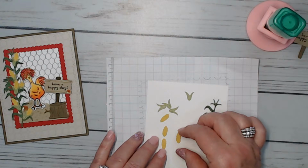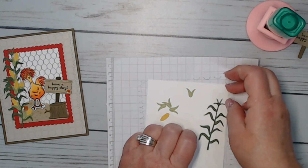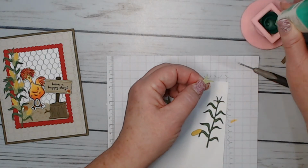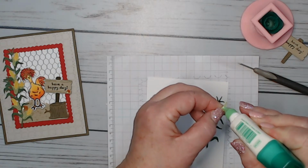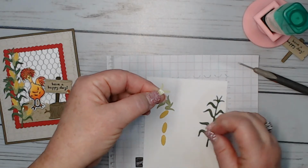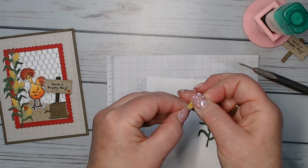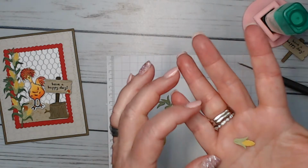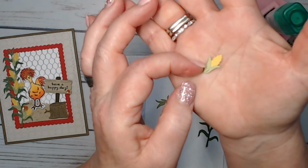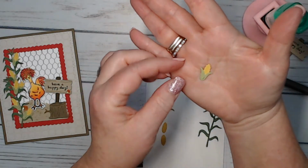So this is what I did. I used my liquid glue. I took one of my green little husks here and I added a little bit of glue. And you know how our glue is, you just need a little bit. So just like that. And then take your corn, the pointy side is going to be up. I'm going to add it on the back so that when you turn it over, oops, sorry, my camera's been moved and I got to get used to this angle. So when you turn it over, it's going to be like that. Okay, so that's your little corn.